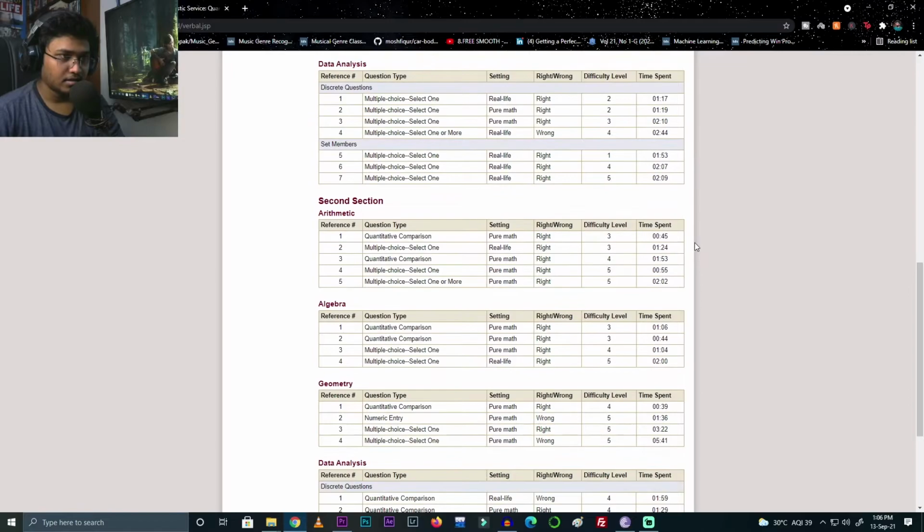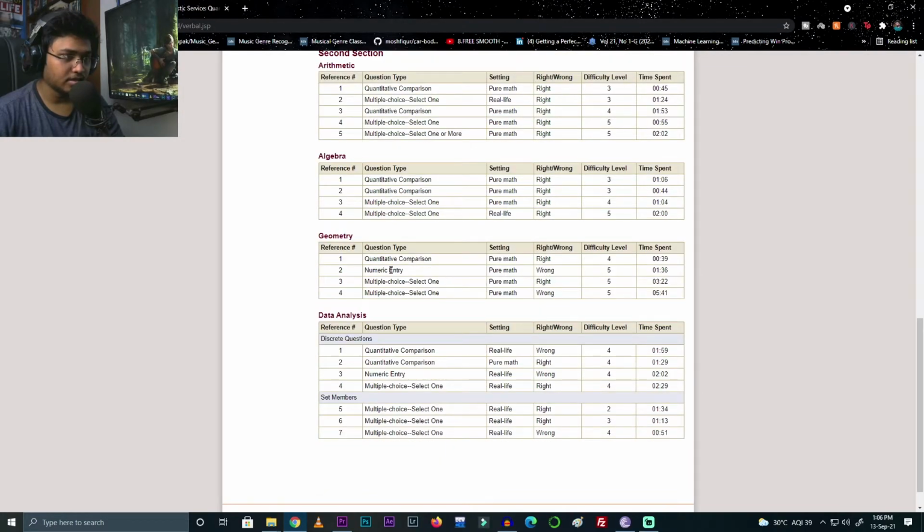In the second section there's a numeric entry, wrong. The second section of maths, I felt it was really difficult, because I got certain questions from geometry, like find the area of the shaded region and all those kinds of questions. There's a rectangle and a triangle within that, and a quarter of a circle inscribed within that, and it was so tough. I remember the question. I spent a lot of time on it. This one, I spent 5 minutes 41 seconds on this question and I got it wrong. I guess this is the question. I got it wrong after all.